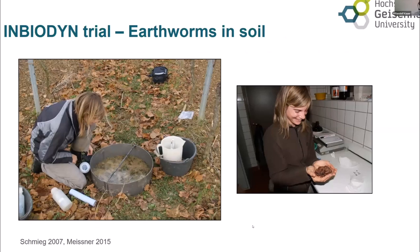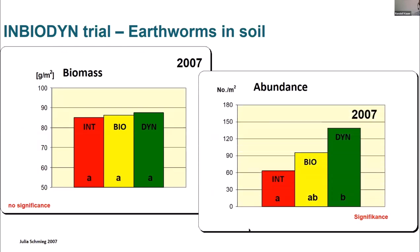In early years of the trial, we started with earthworm investigations, and just in 2007, in the time of conversion, we got the result that the biomass of the earthworms in soil was not different in the three different management systems, no significance. But when we look to the abundance, so the number of earthworms per square meter, and it was a depth of 30 centimeters, there were much more earthworms in bio and biodynamic viticulture after 2 years of conversion compared to integrated management system. And this was the abundance of earthworms over all species.